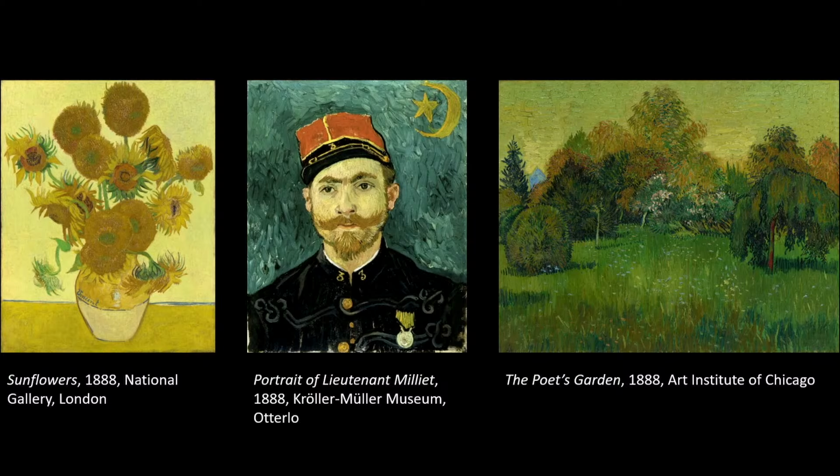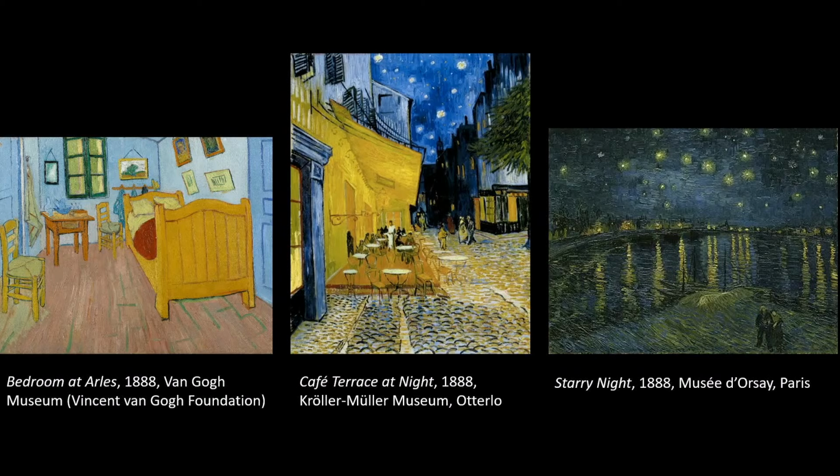The project began with a group of sunflowers, and then it grew to include small portraits and a series of paintings titled The Poet's Garden, and you're seeing examples from those various series here on the screen. The decorative scheme for the Yellow House eventually expanded to include a variety of subjects and genres, among them some of Van Gogh's most celebrated and iconic paintings.